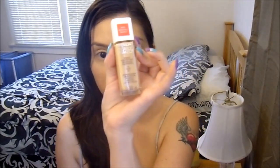Okay, so now that I have my foundation on, the one I've been really loving is the Revlon Nearly Naked foundation. I've been wearing it every single day and I don't have any issues with it. I absolutely love this foundation and it gives me very good coverage. I hope they make it permanent, because it's a great foundation.